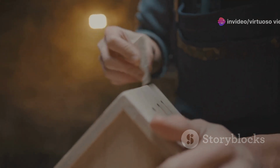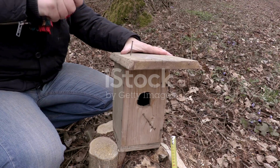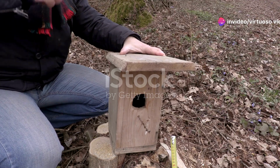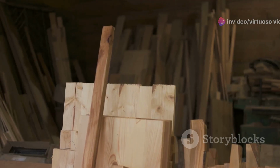Building a bird cave is a rewarding project, achievable with just a few simple materials. Not only does it provide a safe haven for our feathered friends, but it also adds a charming touch to your garden or backyard. Untreated wood planks.